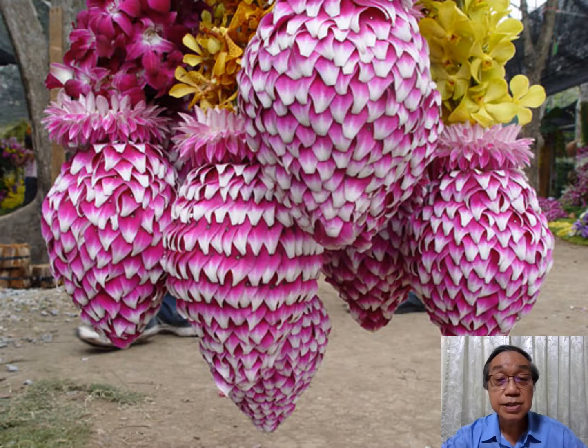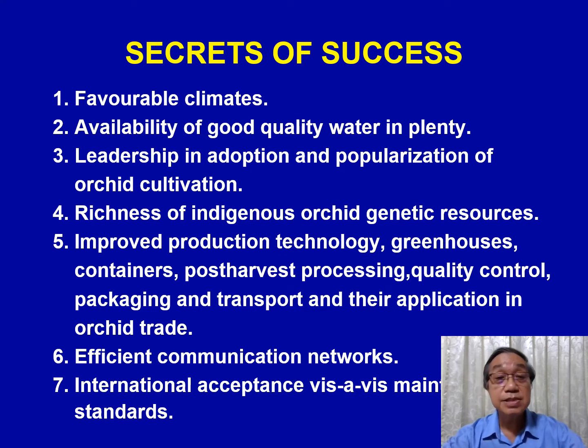So these are the entrance, these are the petals of dendrobium. So the secret of the success in Thailand, because we have favorable climate, availability of good quality water, and then leadership in adoption and popularization of orchid cultivation, richness of indigenous orchid genetic resources, improved production technology, greenhouses, container, post-harvest processing, quality control, packaging, and transport, and their application in orchid trade, and also efficient communication network, and the last one, international acceptance with maintenance of standard.